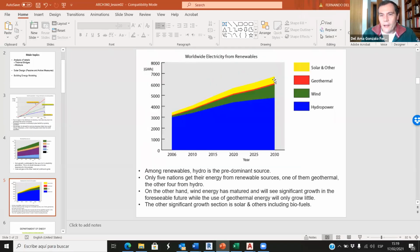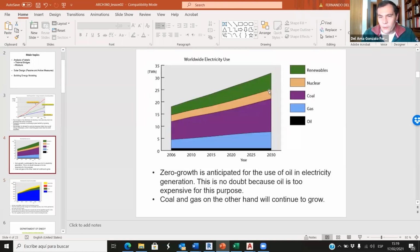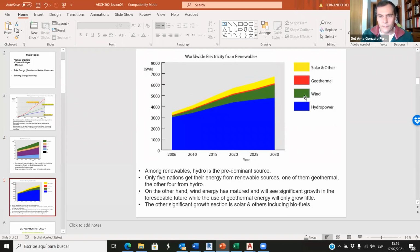And then we have wind and we have solar. We all know what these wind generators are, and we know what PV panels are. The impact of these two renewable energy sources is growing, but it's not even half. It's like 20, 25% of the renewable energy production. And renewable energy production is about 10, 15% of the total energy production in the world. So this is where we are.